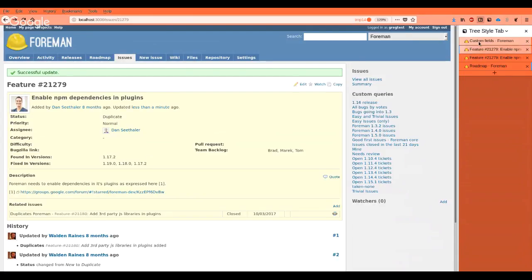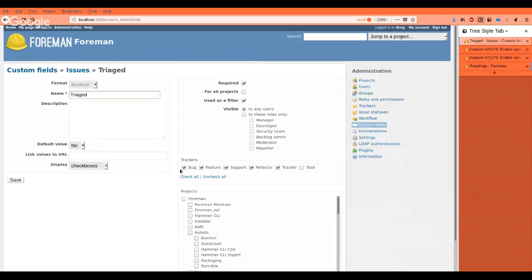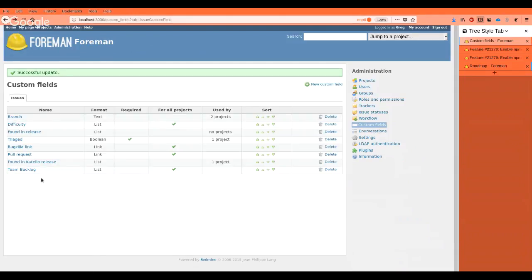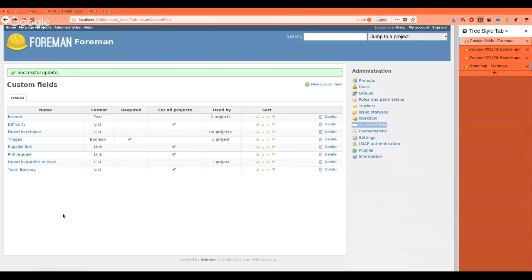Let me just show you the sort of things you can do with custom fields. For example, I think Ivan was talking about triage. You can do triage stuff at the moment. Only OpenSCAP is using it, but that gives you a Boolean flag on whether or not you've triaged it. You can select that it's been used as a filter. We can also do things like team backlogs, which is a multiple value list of team leads, so you can assign issues to backlogs, and so on and so forth.